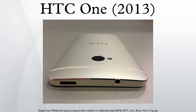Camera: the HTC One is equipped with a 4.0-megapixel rear-facing camera module that contains a custom image sensor marketed as UltraPixel, which is composed of pixels that are 2.0 micrometers in size.